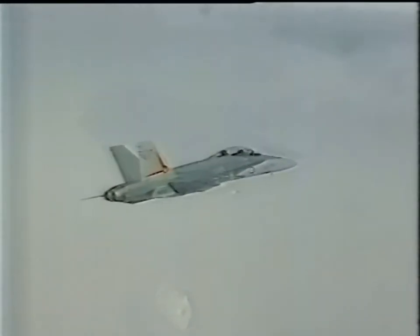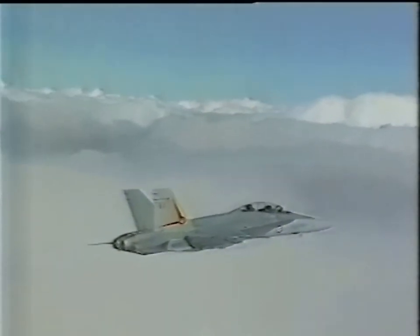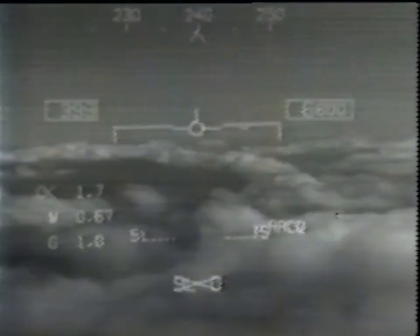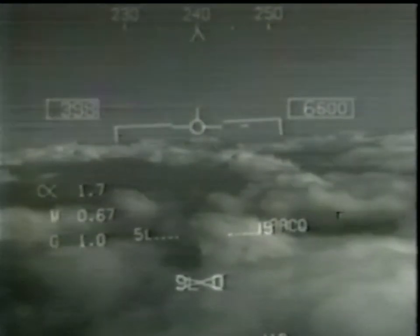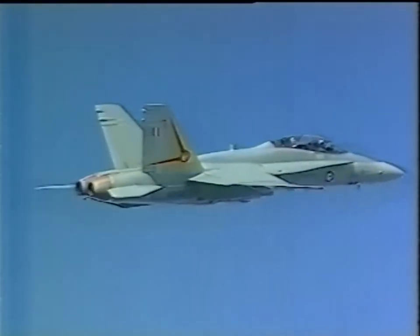Okay, would you like to have a fly? Oh, yeah. Handing over. It's amazingly smooth, isn't it? Oh, it is. Would you like to fly it supersonic? Oh, yeah, it'd be an interesting experience. Okay, just level off right there. Push that little circle back to the solid line down a little bit further.